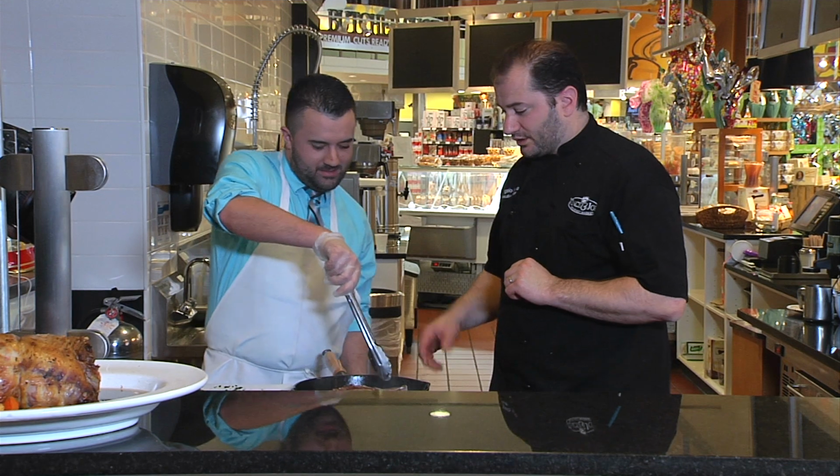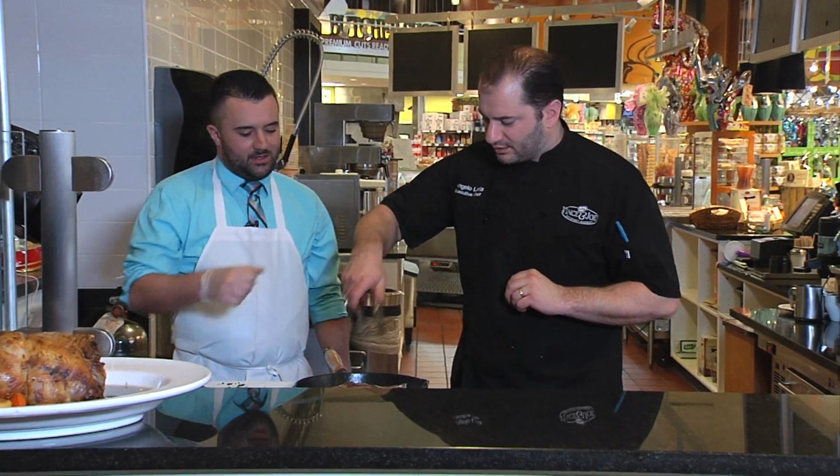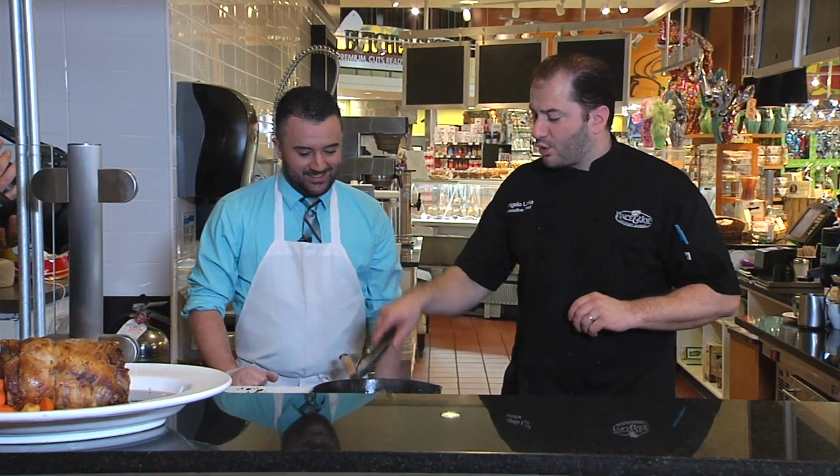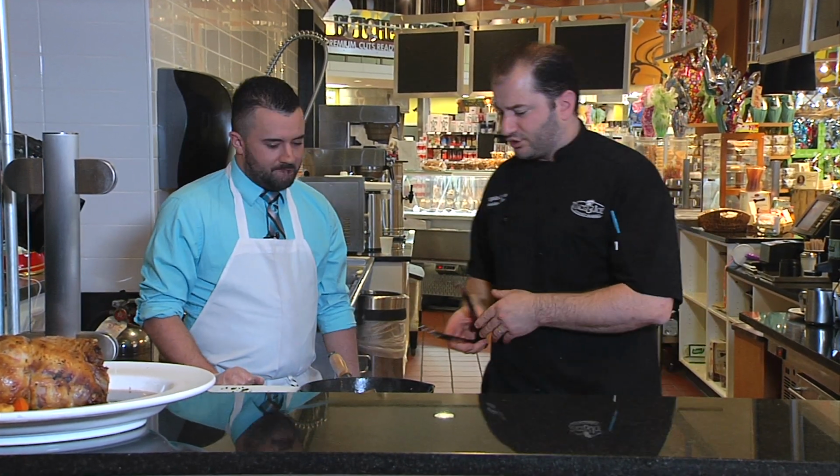Look at that. That looks great. Just want to make sure you get it all down there, so it actually cooks. And you don't want to push down on it either. You let all the juices out too.